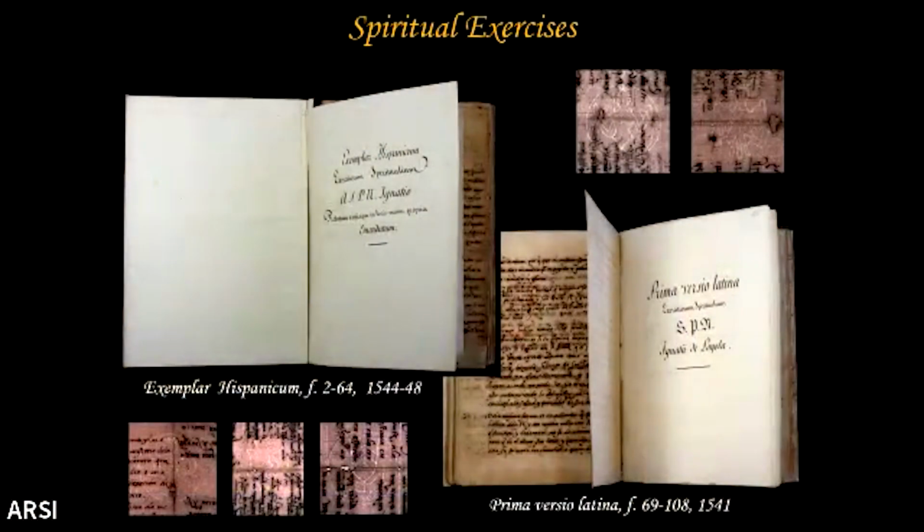This codex, the first one, is the oldest evidence of the spiritual exercises. It is composed of 2 distinct manuscripts. They were written independently of each other in the 40s of the 16th century. The first one on your left is the Spanish text of the spiritual exercises. It was annotated by Saint Ignatius' own hand. And the second one is the Latin Exercitia Spiritualia on your right.